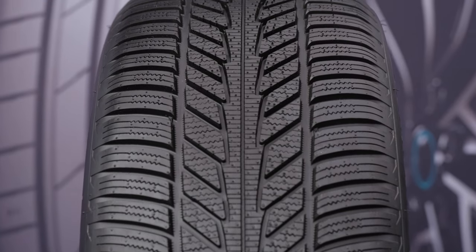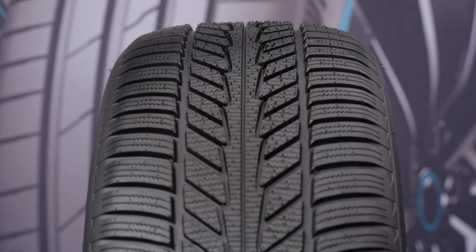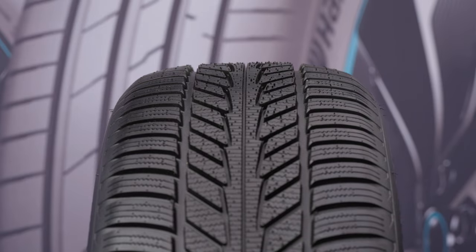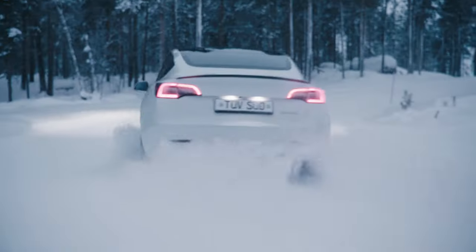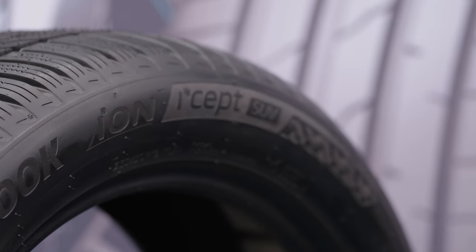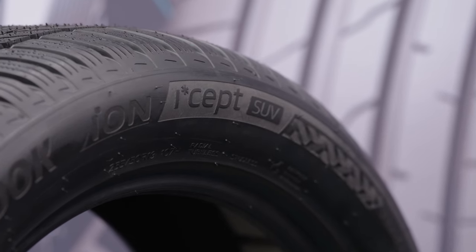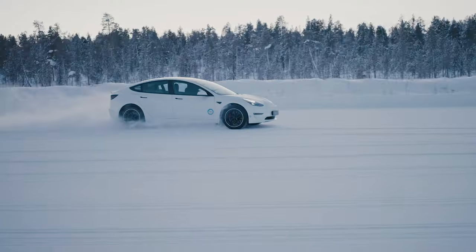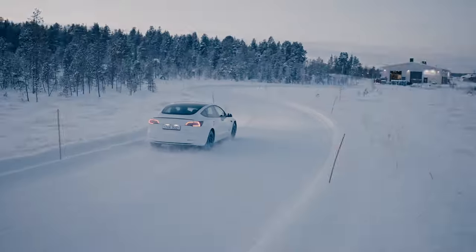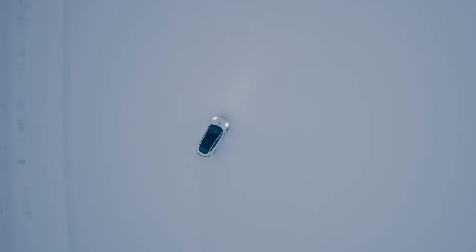Hankook ION winter tires have a specially developed tread compound for low rolling resistance without sacrificing performance on wet and snow-covered roads. Natural oils in the tread compound provide necessary grip even at low temperatures. The special flexibility of the tire allows it to adapt to the road surface while minimizing movement in the profile.